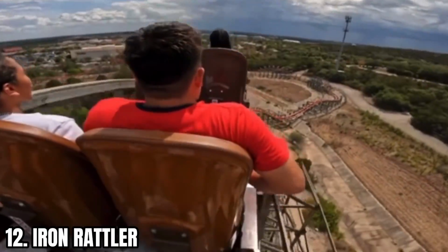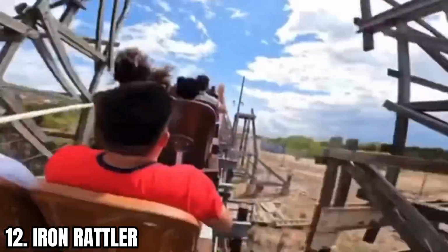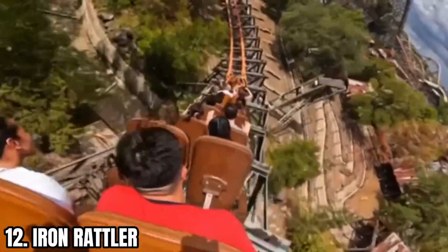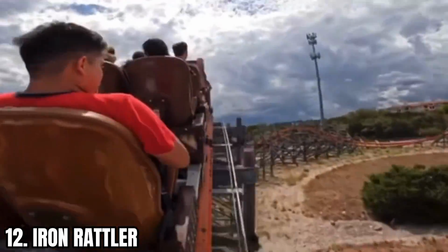The stunning coaster Iron Rattler takes the number 12 spot with its vibrant orange color. Yes, we have another orange RMC that comes in at the number 12 spot. The reason that it is so high is because it pops so well, hopping on and off the quarry wall and towering over pretty much every roller coaster at Six Flags Fiesta Texas.